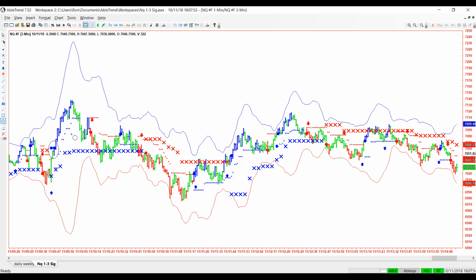Remember, the small red dots is resistance. They block the prices from going higher. The small blue dots are support. It stops or blocks the price from going lower.